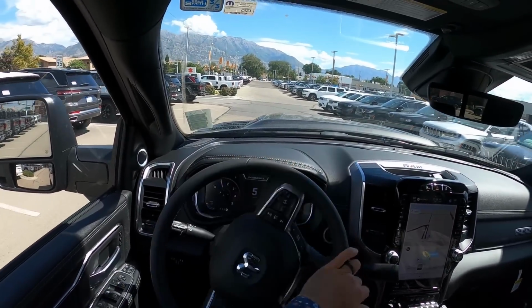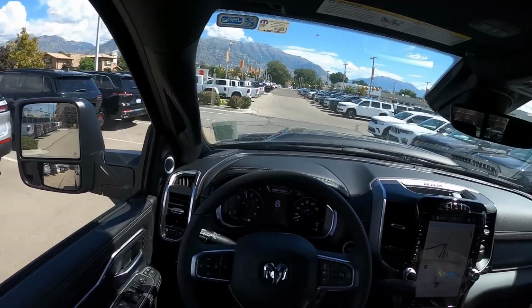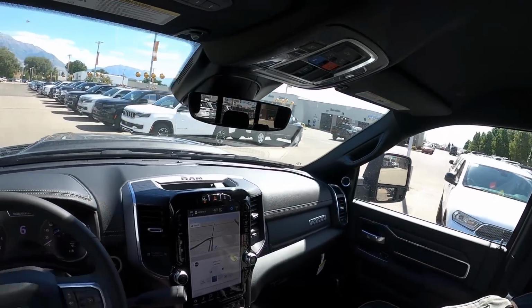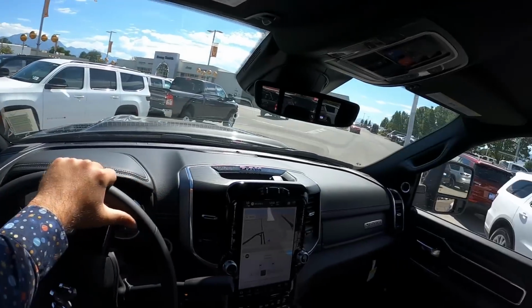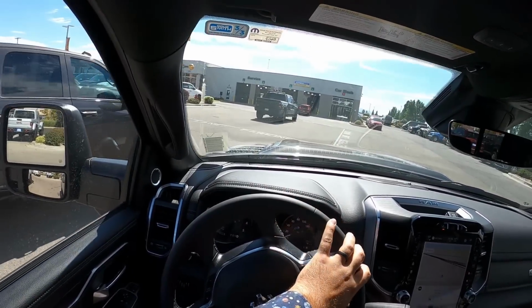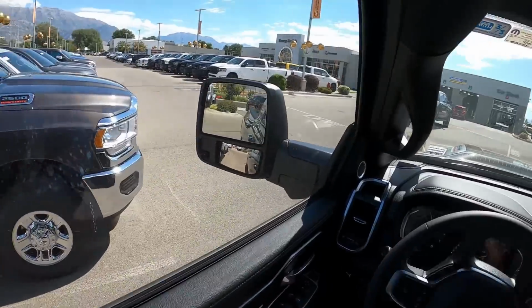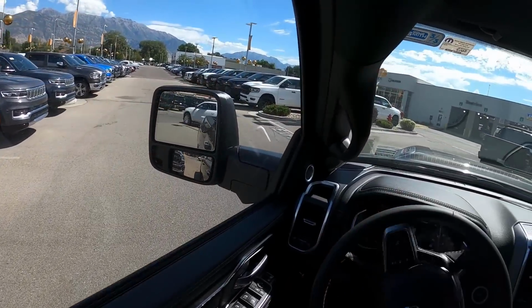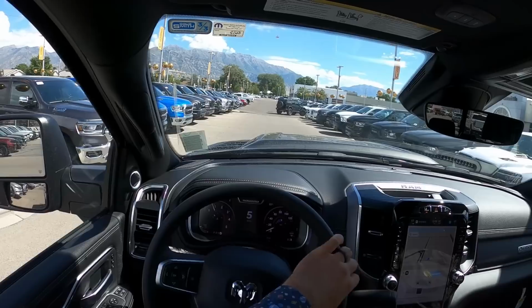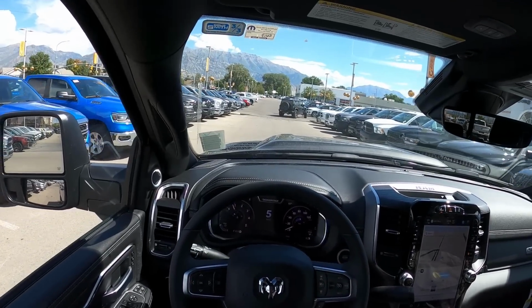So, I wanted to review this truck. I feel like I've reviewed so many Rams recently. It's just what happens sometimes. But anyways, I wanted to review this specific truck because I don't need a diesel truck quite yet, but depending on where I end up buying land and all that kind of stuff, a diesel truck might become a necessity. So we will just have to see on that.